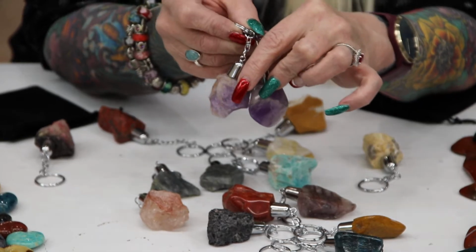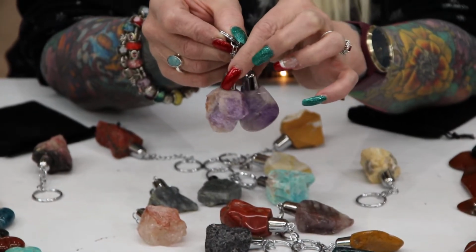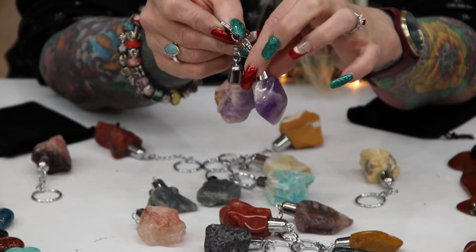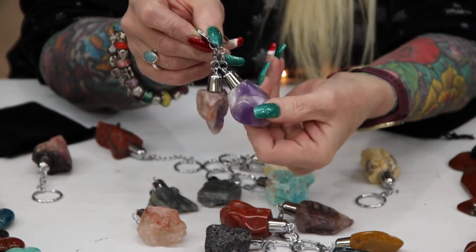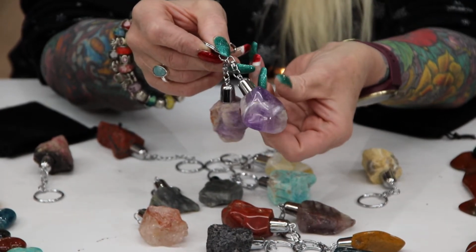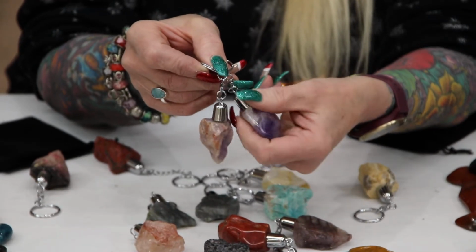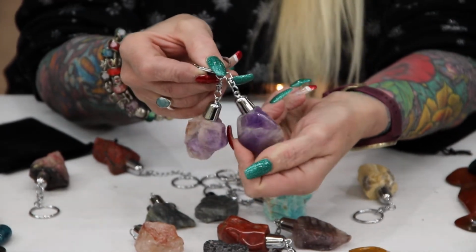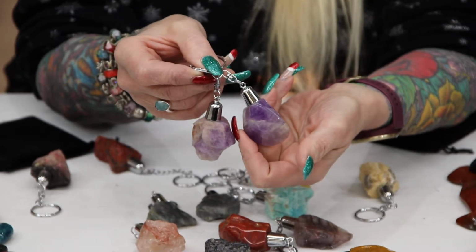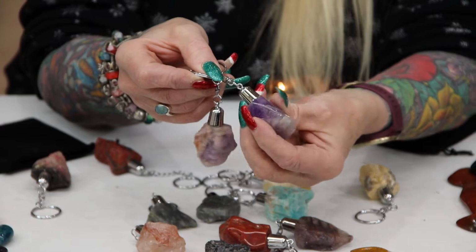I love the natural beauty of the rough stones. I'm going to try to not cover them. And some people like the polished, it's a little bit smoother. Personally, I have a keychain with a polished one on it that I use as a worry stone when I'm sitting. I have stones in my car, in my house, in my pocket any given day.